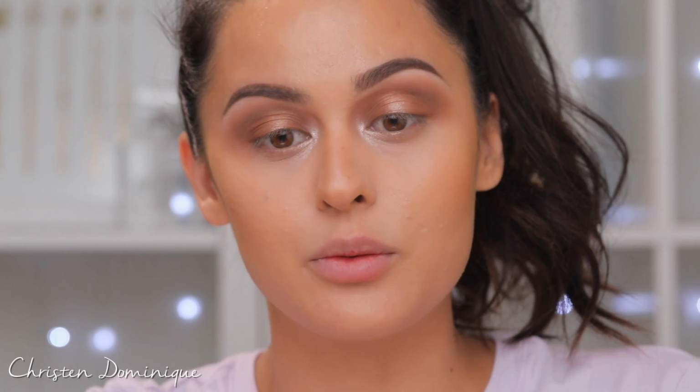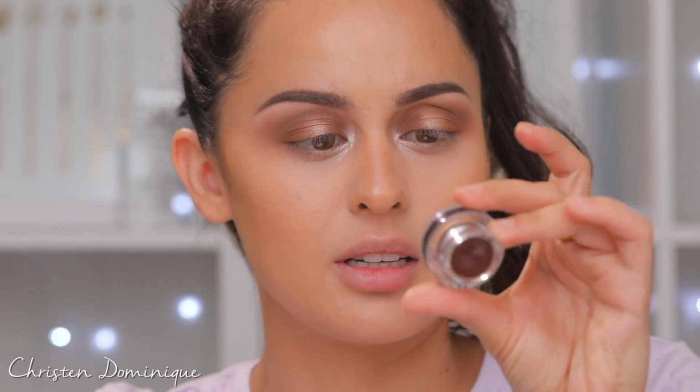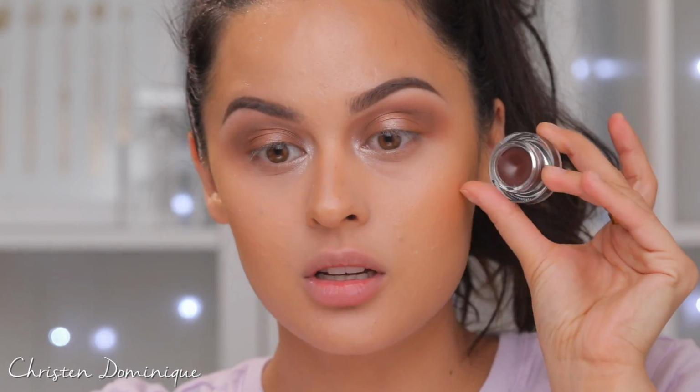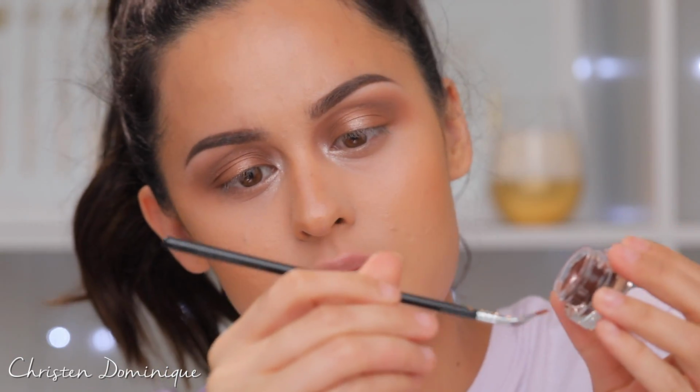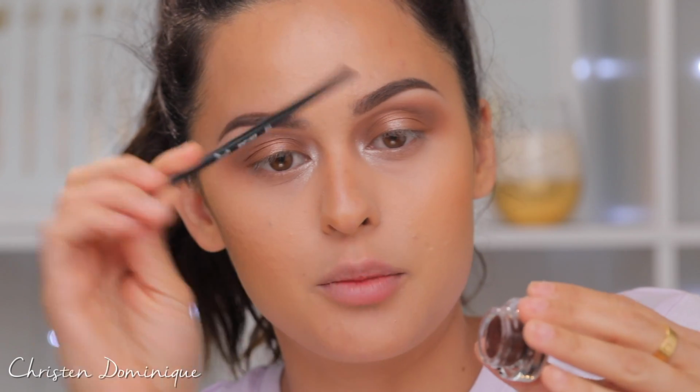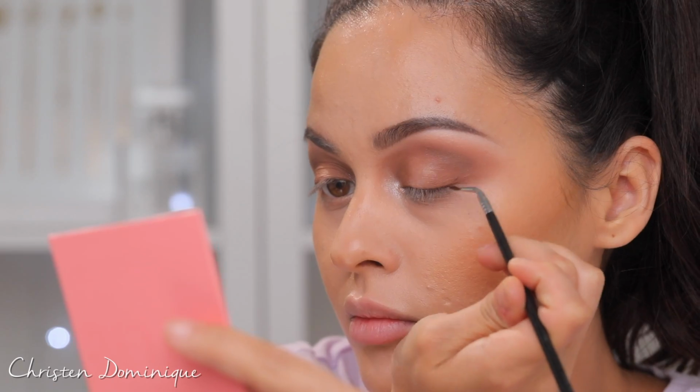Now I'm gonna go ahead and go in with a gel liner. This is the Kylie gel liner in brown for the wing. So I'm gonna go ahead and take this brush right here. This is the Sigma Bent Liner Brush, the B12. I'm never drawn to using brushes like this, so this brush is pretty new for me.